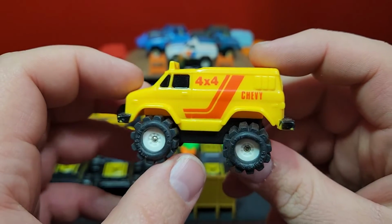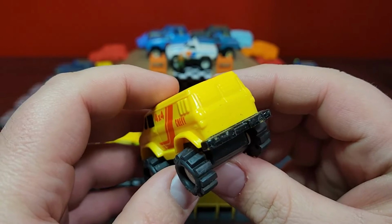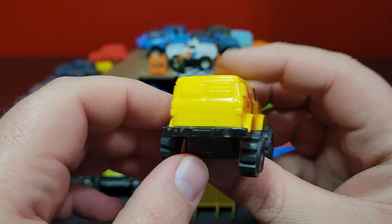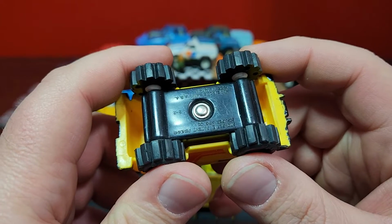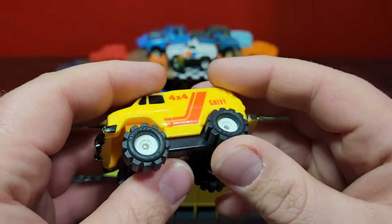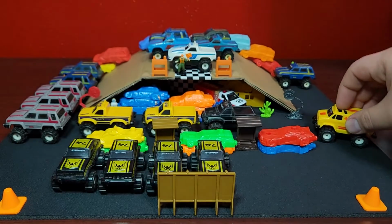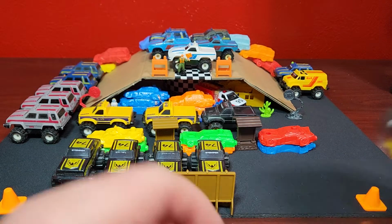Does say 4x4 Chevy on the side and striping in a dull orange. So does have some louvers on the back windows. Looks pretty cool. Axles are in very good shape. This guy is Macau base. So that one's pretty cool. I do have a couple of these, so we'll see what else we got going on. We'll put him there. This is the other one I have.